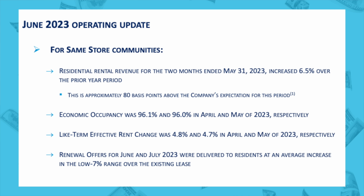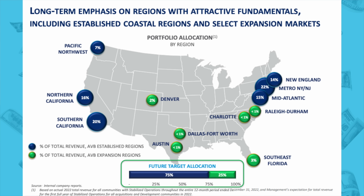This week also happens to be REIT Week, which is a REIT conference where numerous REITs provide investor updates. Avalon Bay is one of those, and management gave an operations update, stating that through the first 2 months of Q2, rental revenues are up 6.5%, 80 basis points higher than management's expectations. Occupancy levels ended May at 96.0%. Looking at this chart, you can see the majority of Avalon Bay communities are found on both the West Coast and the East Coast.